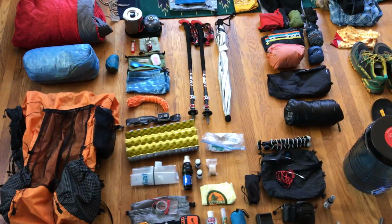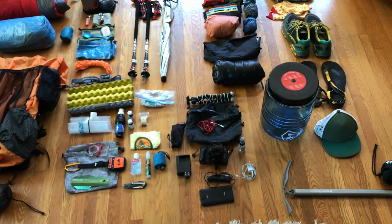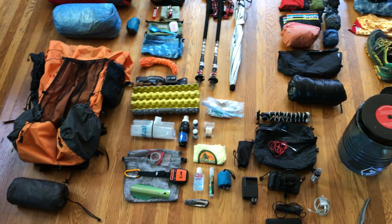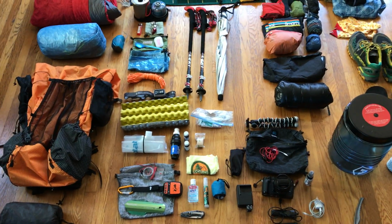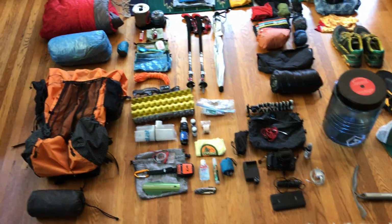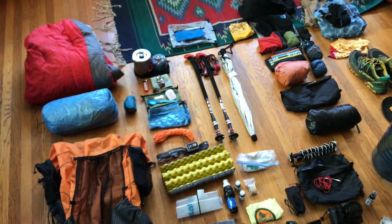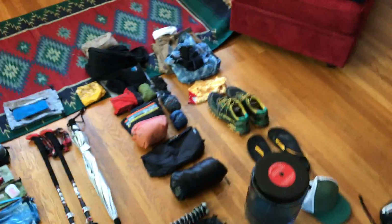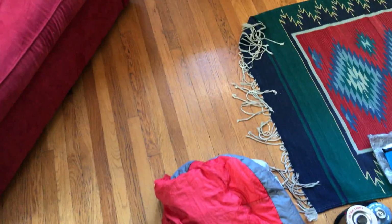All right, it's end of March. I'm taking off on the PCT April 16th, and I'm getting ready to just finalize my boxes and all of my packing. And I haven't done a full gear list video. I did a gear list blog post last month, but I figured I better walk folks through what I'm taking. Hopefully it'll be helpful. So I'm going to start over here on the left with the big four.